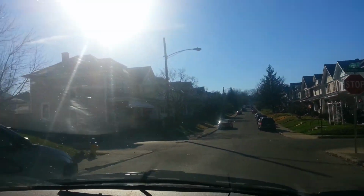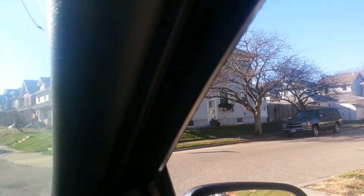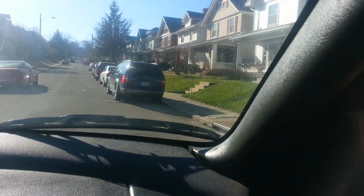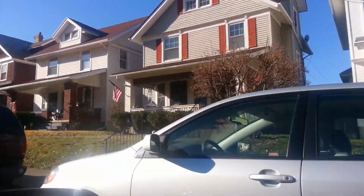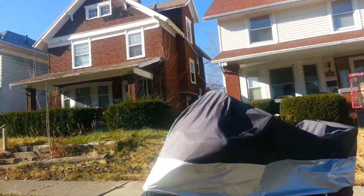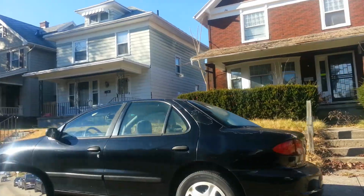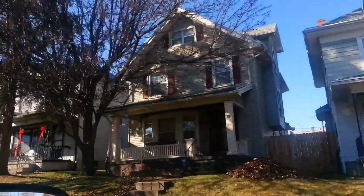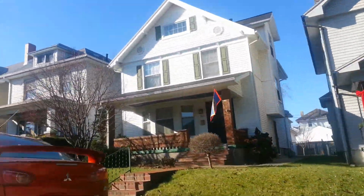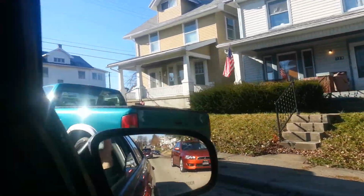Carlisle and Tacoma. Yeah, these are some pretty nice houses here. You only saw a few on that one street that were abandoned, and one back there on that one street. It's in pretty good shape. Florida alumni or Gator fan right there.